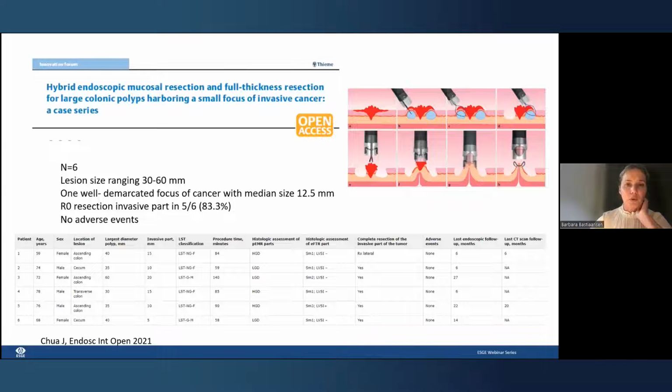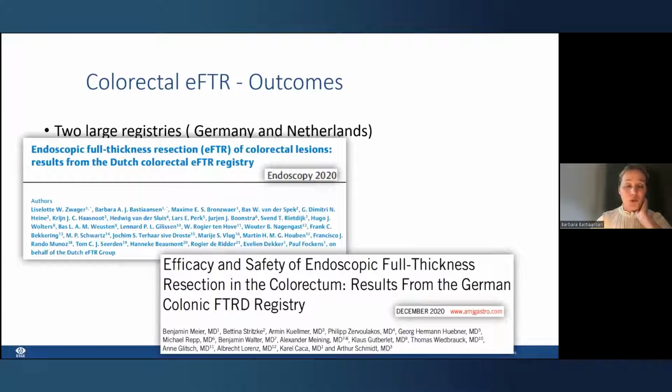But these are, of course, very limited numbers. But I would look forward to larger numbers for this hybrid technique. And I also look forward to maybe comparative studies to ESD. But we don't have that yet. We don't have any comparative studies.